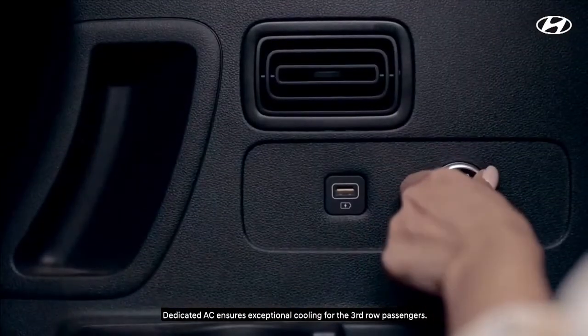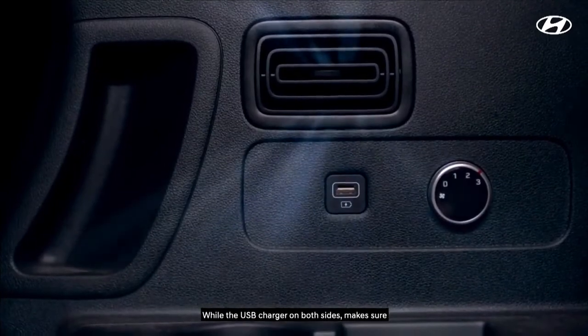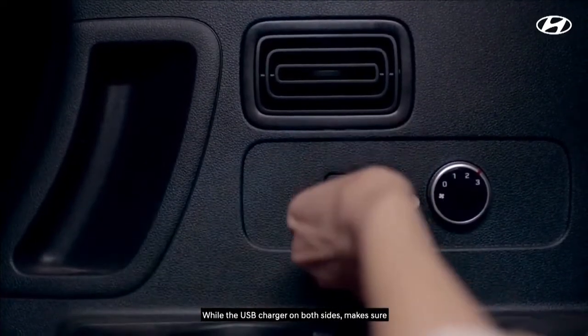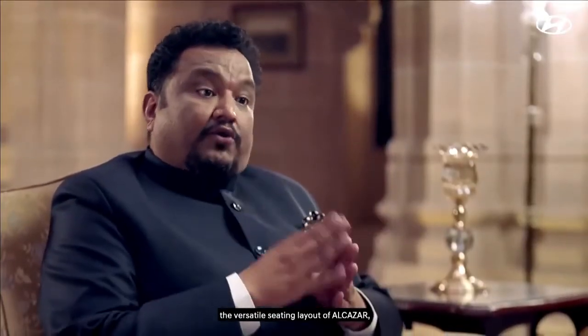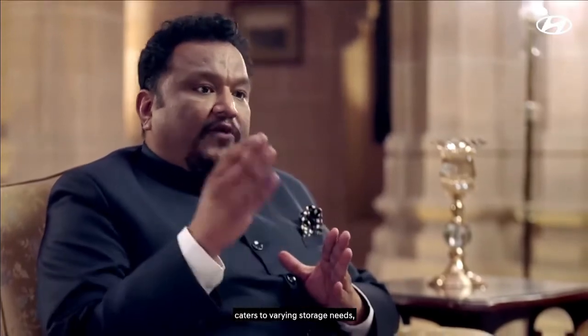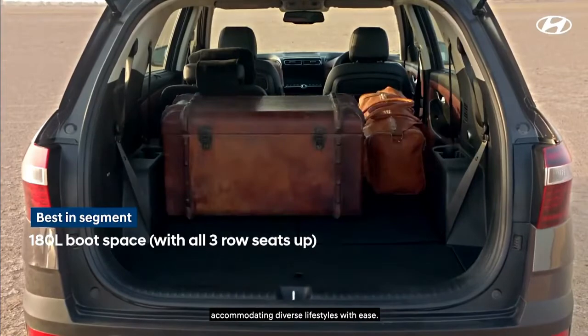Dedicated AC ensures exceptional cooling for the third row passengers, while the USB charger on both sides makes sure that you are always connected to your favorite gadgets. Furthermore, the versatile seating layout of Alcazar caters to varying storage needs, accommodating diverse lifestyle with ease.